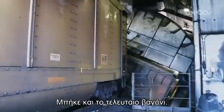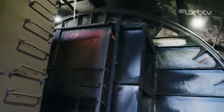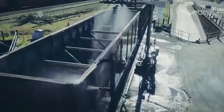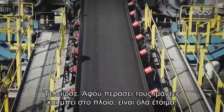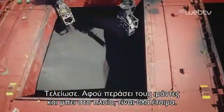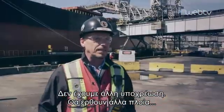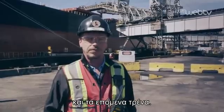And the last car is in the pit. With all the coal unloaded, it's ready to be shipped. It's the end of the line. Once it passes over those last few conveyors on those two ship loaders, that's it. We're not touching it anymore. So it's all about turning this one, getting the next vessel in, and keeping the trains coming.